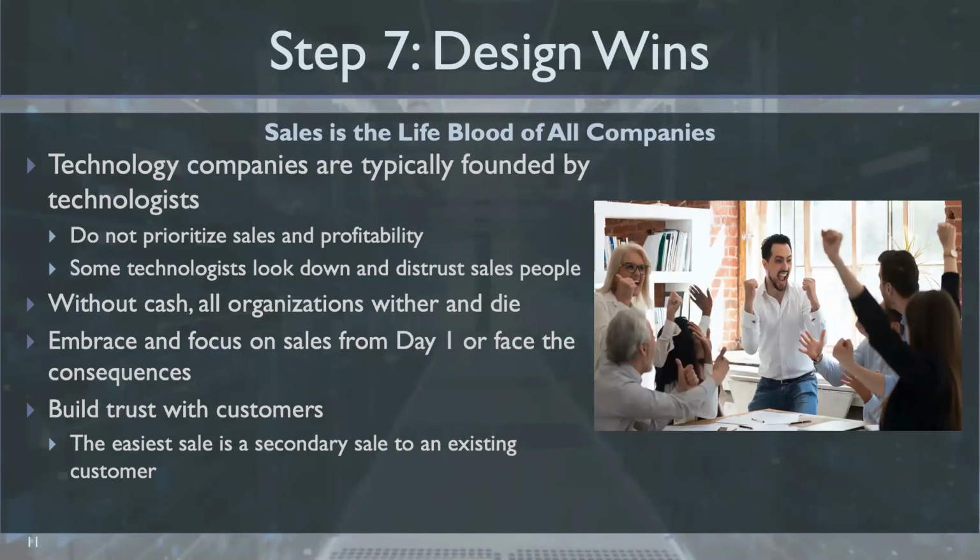Design wins. Okay, sales. Most engineers dislike salespeople. They view them as sleazy or slimy, not trustworthy. At the end of the day, sales is the lifeblood of all companies, okay? So don't have a disdain for it. If you're a technologist, appreciate it for what it is. It's the blood that allows your company to thrive and live, all right? So embrace it. Embrace it, okay? It honestly should drive your organization.